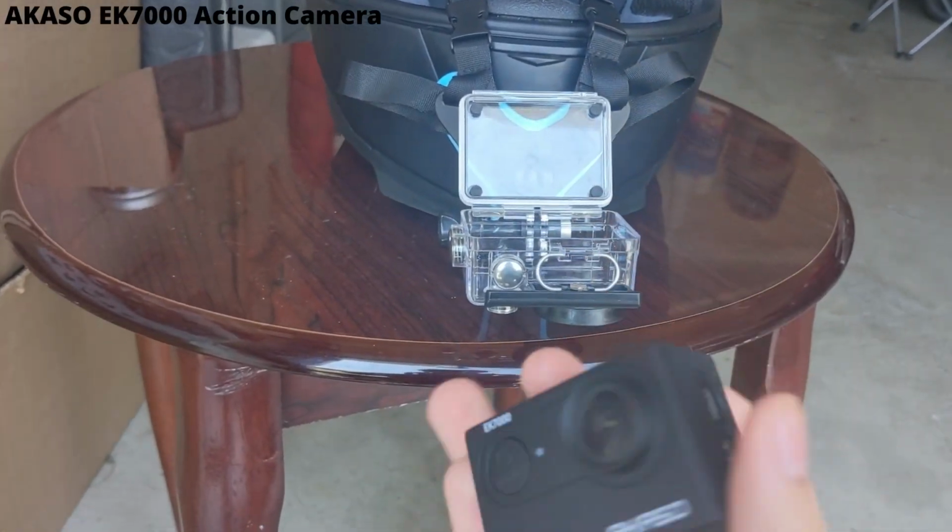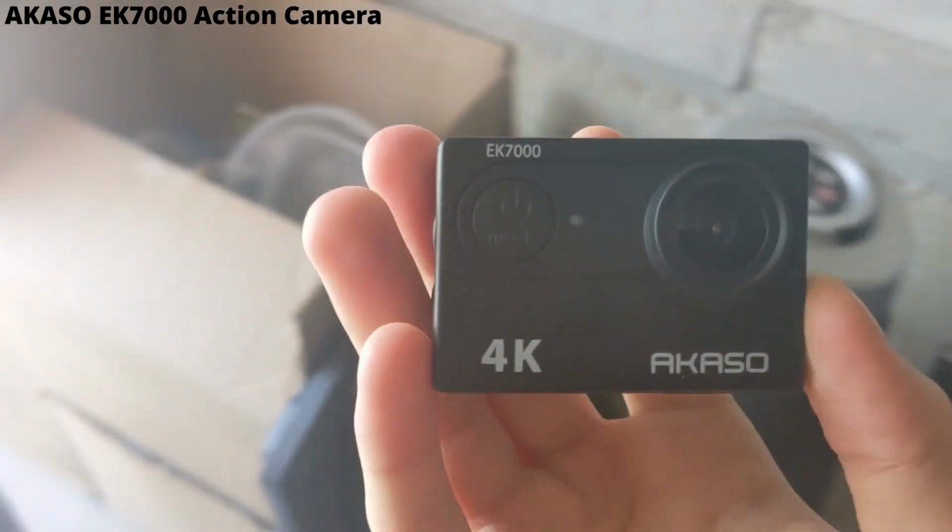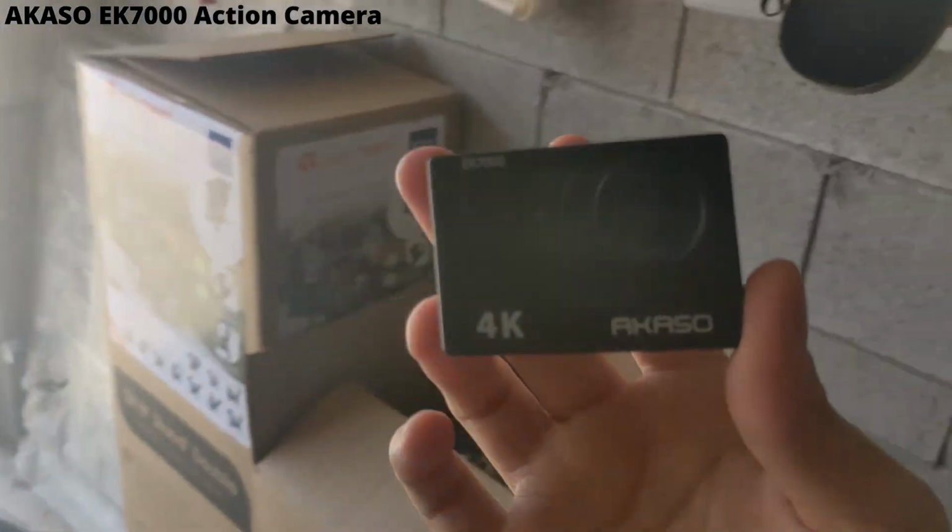Ah, there we go. Cool transition. It's pretty good. It has 4K features, but then it's only 30 FPS. It does have very good 1080p 60 FPS recording, so I've used that a lot.